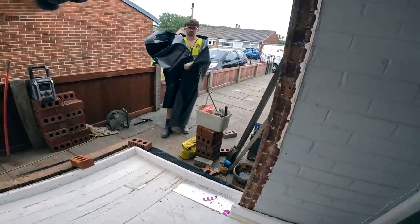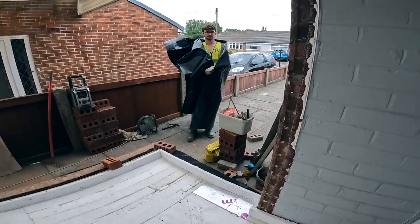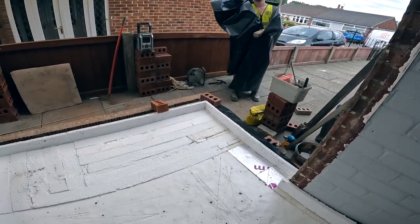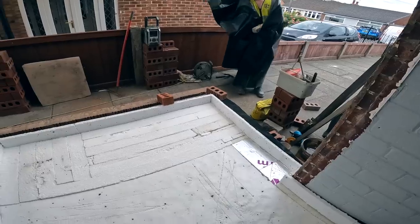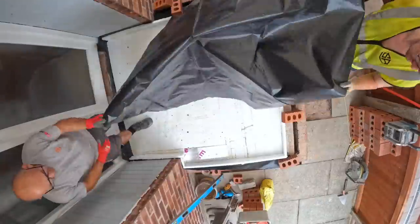So now we're going to get the top base screen in, ready for concrete. Pretty sure we're going to run out of concrete now because we used a lot of hardcore underneath. But we're going to see how far we get, and then I'll know how much to get back from Fields. So catch you in a bit while we get this stuff in.